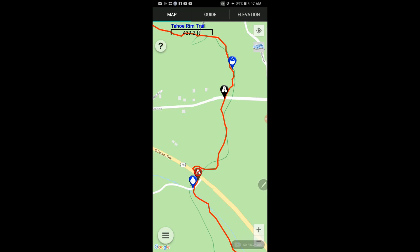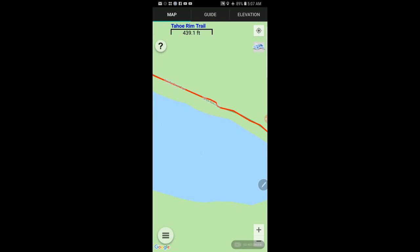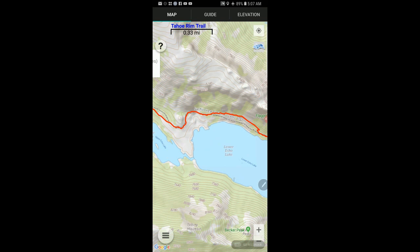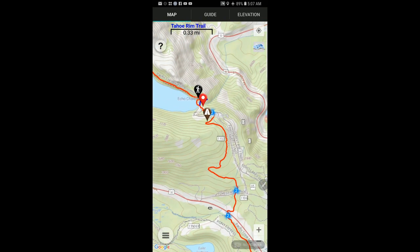The water up here at Echo Lake is supposed to be contaminated because of the power boats that they use, and a lot of people have boats in here, so they really don't recommend drinking this water. So I'm going to fill up with 3 liters. Now, right up here again where that red teardrop is, that's Echo Lake Trailhead.